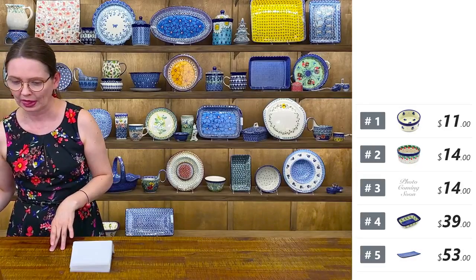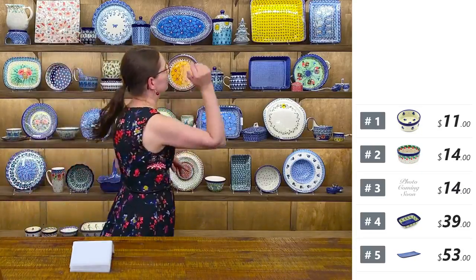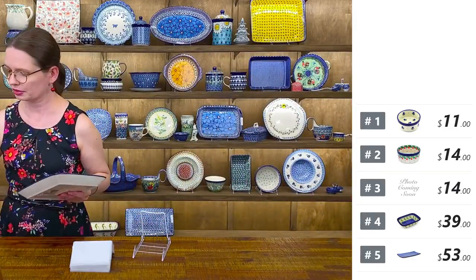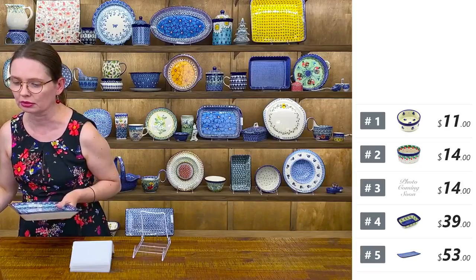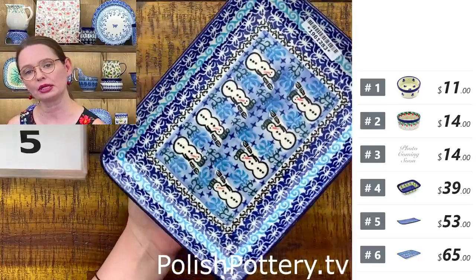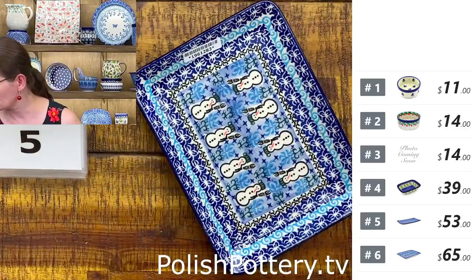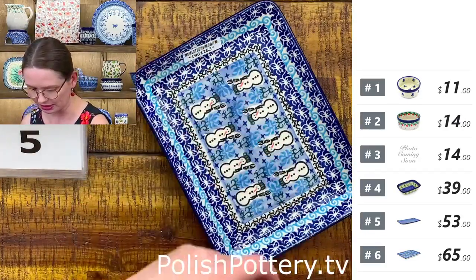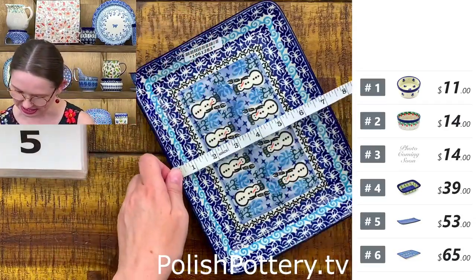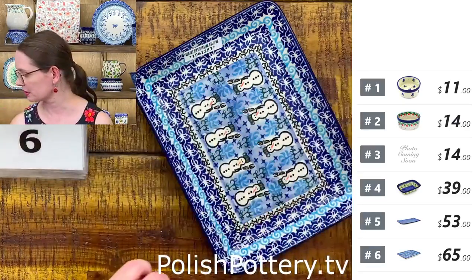Then the next piece. Let's start at the top, maybe. It's almost time to start thinking about the holidays, Christmas. And here is a fantastic little platter or luncheon plate with snowmen. They are cute. With the carrot noses and the broomsticks, 9.5 long, they are 7 inches wide and 1 inch deep. That's number six.